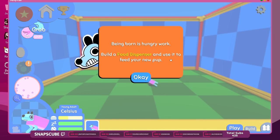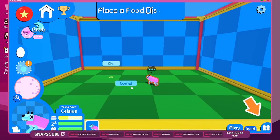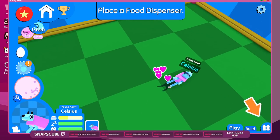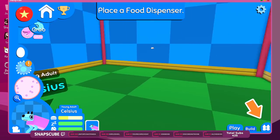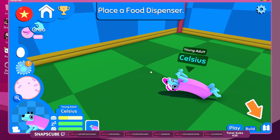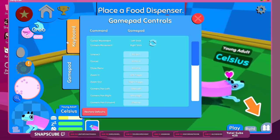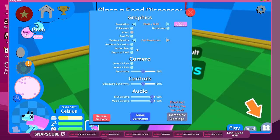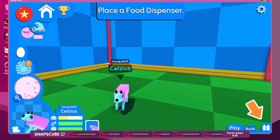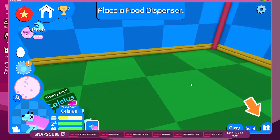Being born is hungry work. Build a food dispenser and use it to feed your new pup. Okay, sounds good. Classic food dispenser. Very nice. Can I? Ooh, okay. Yeah, so it's fully 3D. Oh, I can move around. I hate how this camera operates. Hold on. Ooh, oh God, I hate that. Okay, hold on. Can I change that? Please, for the love of God, let me change that. Options. Aha! Invert X-axis. Much better. Okay. Yeah, that's good. Okay, I'll take it. All right.